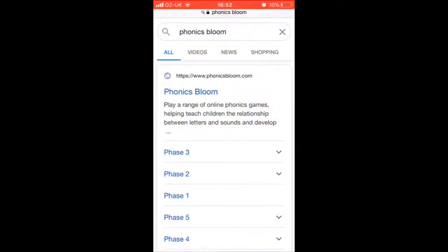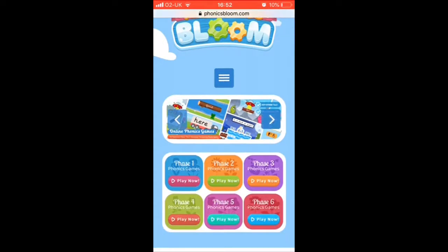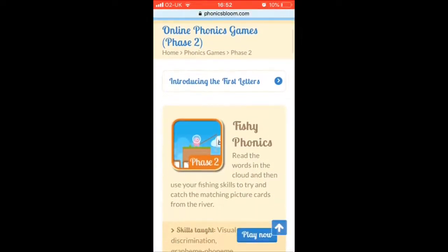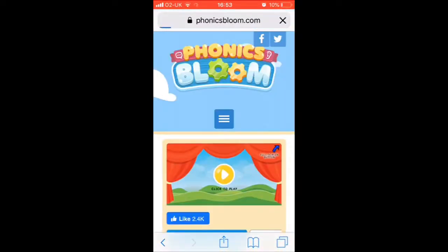Who's ready to stretch those phonics brains? I'm sure it's you today. This is how you can do it. So this is our new game. It's called Phonics Bloom. Just put that into Google and then click search. Then what you will need to do is look for the Phase 2 games. And here's our first game, Fishy Phonics. Click on that one and click play.